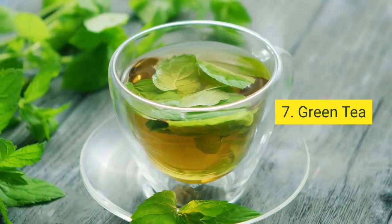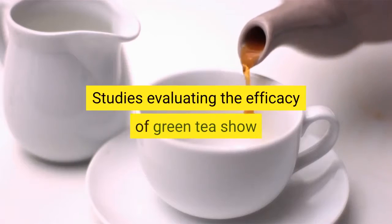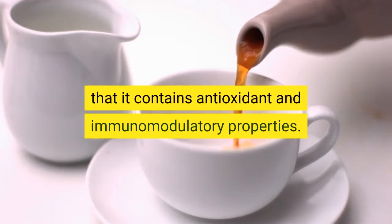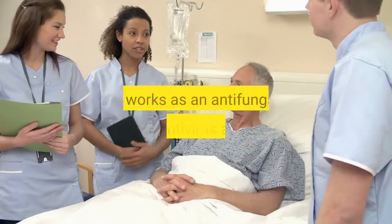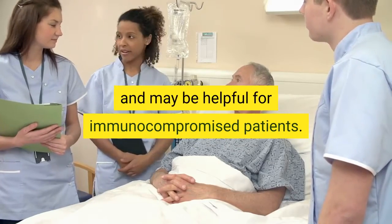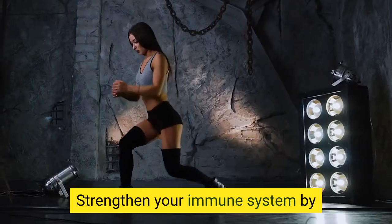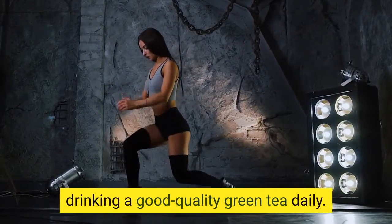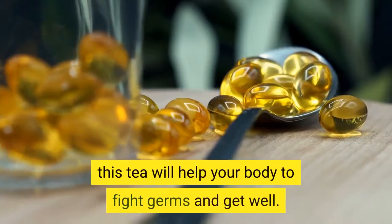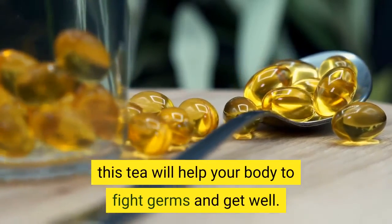7. Green tea. Studies evaluating the efficacy of green tea show that it contains antioxidant and immunomodulatory properties. It works as an antifungal and antivirus agent, and may be helpful for immunocompromised patients. Strengthen your immune system by drinking a good quality green tea daily. The antioxidants and amino acids present in this tea will help your body to fight germs and get well.